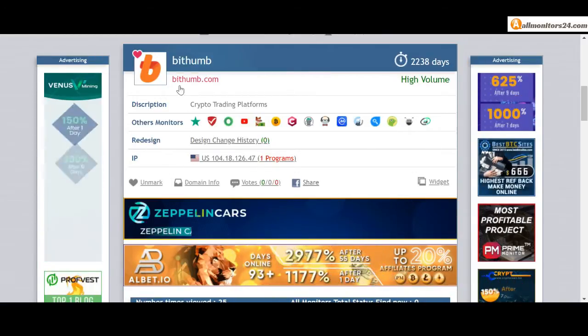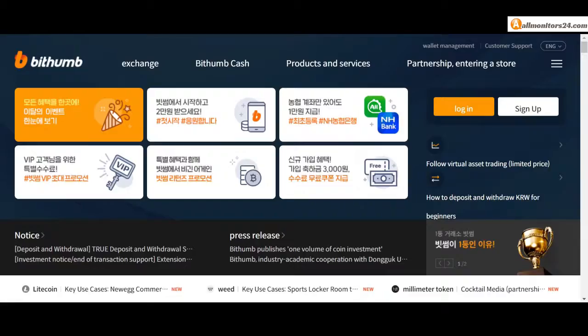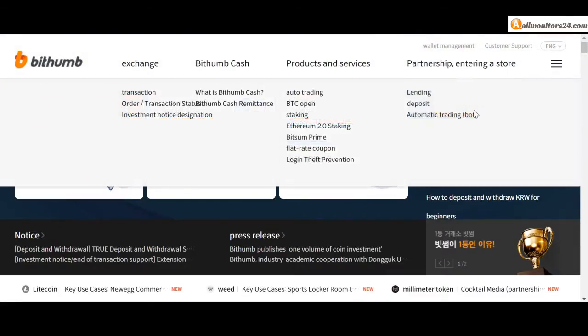Okay. Click here and go to Bithumb.com. So don't waste your time, registration and login.